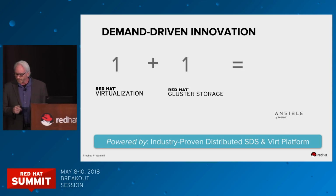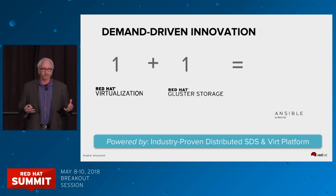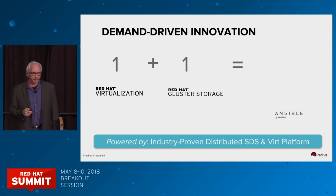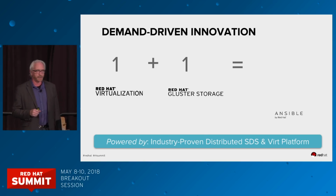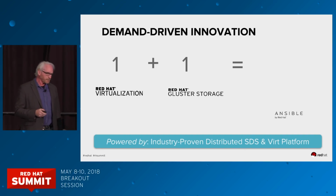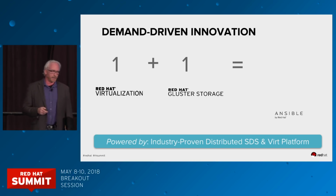So Red Hat Hyperconverged Infrastructure started, like a lot of things, kind of grassroots, right? Red Hat Virtualization and Red Hat Gluster Storage have had a relationship for a long time, with Gluster as a storage domain for years, right? What some of our more ambitious customers were doing was taking both of these things and taking out the rubber mallet and beating them together, to try to get them to work together in a kind of hyperconverged model to varying degrees of success. But that's not a solution, right? That's a project, and it's not really a production quality kind of project.